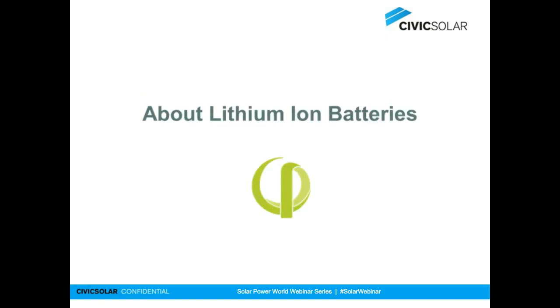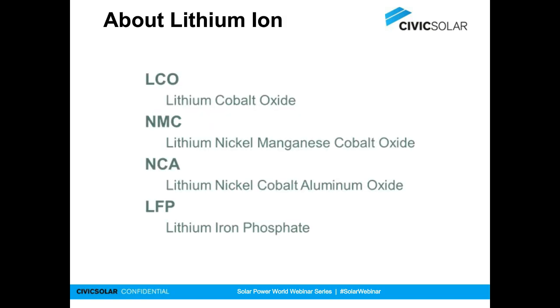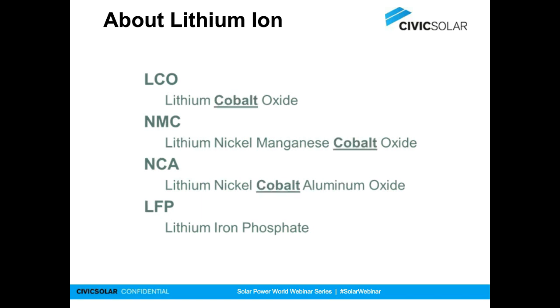Before diving into why we chose LFP for our batteries, let's talk about other lithium ion chemistries. This list has some of the most popular commercially available lithium ion batteries that are used for energy storage, even in cars, in your laptop computers, in your cell phones. These are the most popular kinds of chemistry you will find in batteries on the market today. This is not a comprehensive list, but this is the most popular. If you notice, these top three chemistries all contain the same element, and that's cobalt.